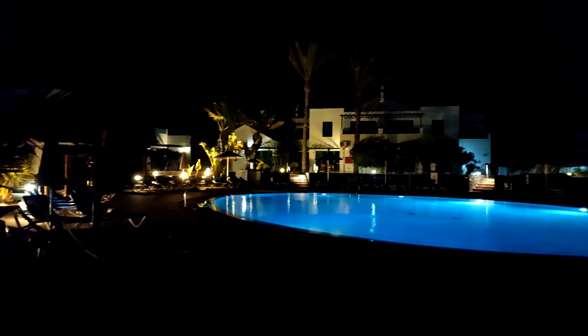This is what it looks like at night time, let's take a look around. This hotel features some really nice swimming pools, which I'll come on to later on, some light fixtures which are installed upside down, and a very cheap Otis hydraulic lift, which is not that good.